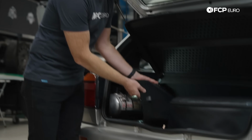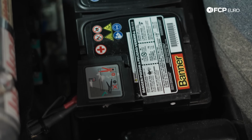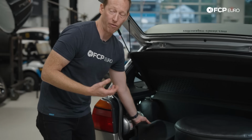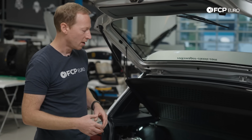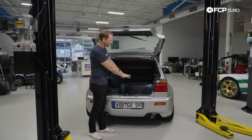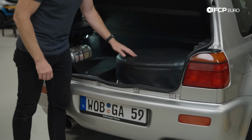Underneath this cloth cover right here, we see that we have the battery, and with that battery, sort of around it, is actually a very, very large water tank. This car featured water injection as part of the performance system, and it would use that on a rally stage to help keep the intake charge cool, help improve performance, and help maximize performance. And then the first thing that perhaps your eyes are drawn to is this big leather cover right here. This is actually the spare tire of the car.